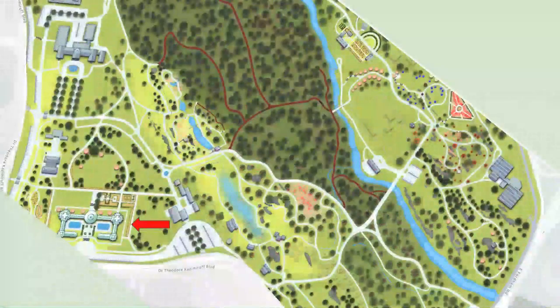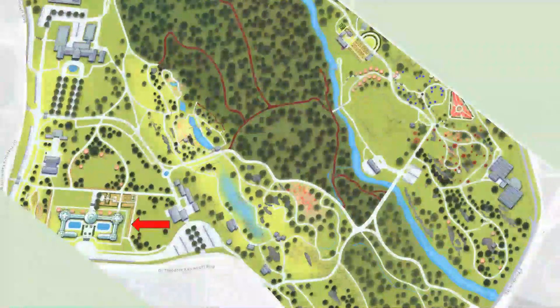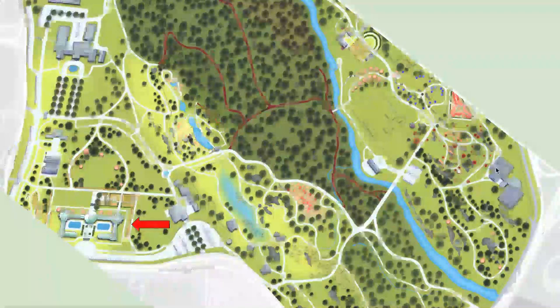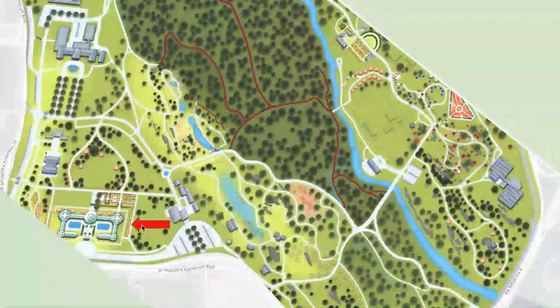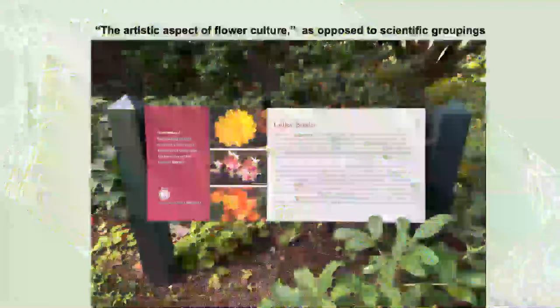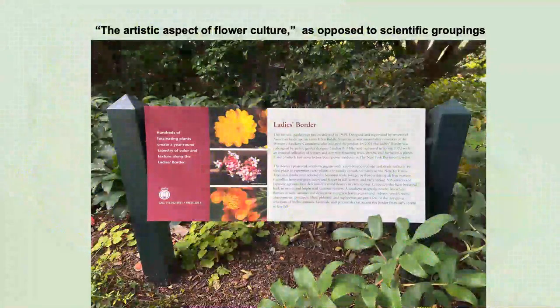Here is a picture of the 250-acre garden. We're only able to talk today about this small area by the red arrow, the ladies' border. It's only 300 feet by 30 feet. Everyone always wants to know, why is it called the ladies' border?